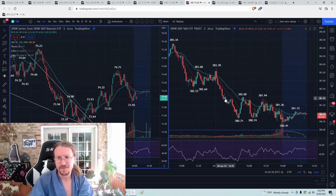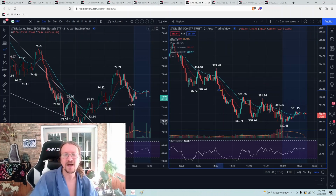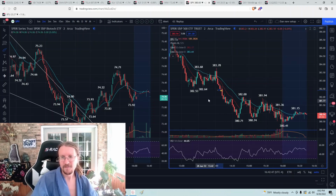Eastern. What was happening on the S&P 500 at 2:06? We were trading right here. Big candle. Look at the next 4 minutes. Convincing bear follow through. What happens to XBI the next 4 minutes? Nothing. We trade sideways. So we trade sideways on XBI for 2, 4, 6, 8 minutes. During that point in time, the S&P 500 does this.